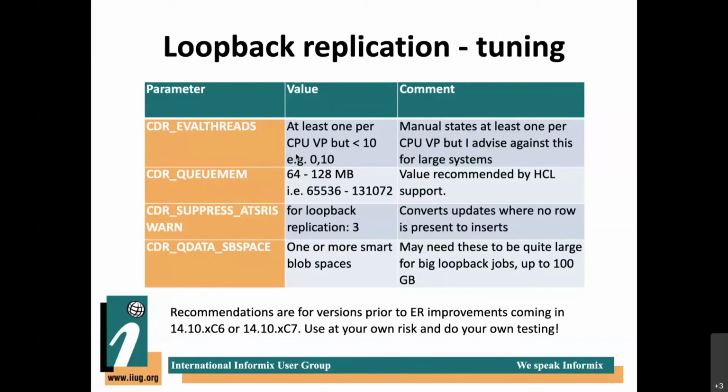What can happen is that the send queue can get very large, and when it does get large, particularly if it gets larger than the qmem parameter, it will start to spool those messages to this CDR queue data SB space. So you need to think about how large that needs to be. Now, it can need to be really quite large in some situations. I mean, it is just SB space. You can make it bigger if you need to.